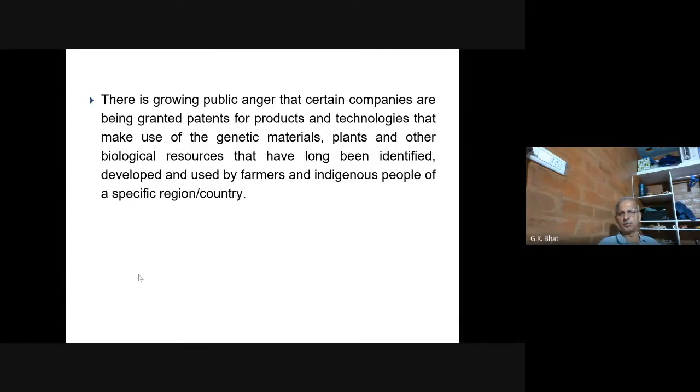There is growing public anger. By whom? By the farmers, by the villagers, that certain companies are being granted patents for products and technologies that make use of the genetic material or plants and other biological resources that have long been identified, developed, and used by farmers and indigenous people of a specific region or country.